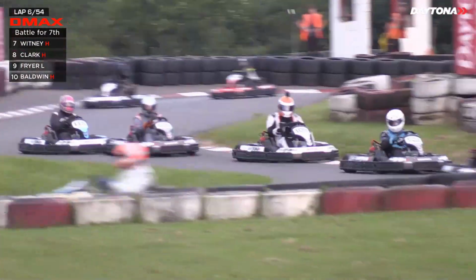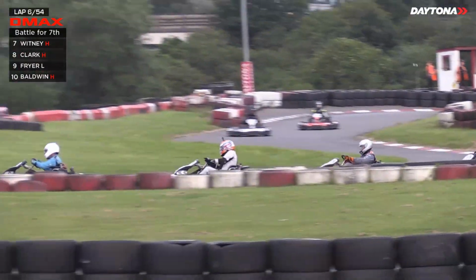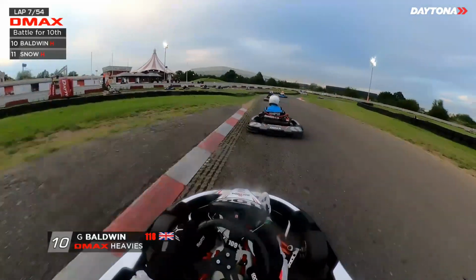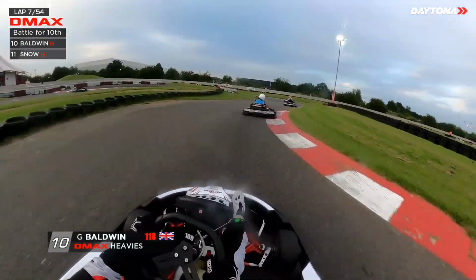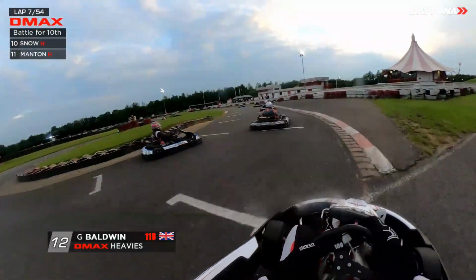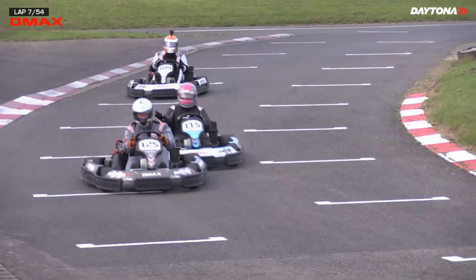And Charlotte Manton is not far away, and Snow's not far away in the battle either. So here is Baldwin hanging on to P10. Snow is behind him in 11th place. Manton, championship leader in the heavies, is next up. Here's the move on the inside. Oh dear. Baldwin is not happy as Snow dives up the inside.